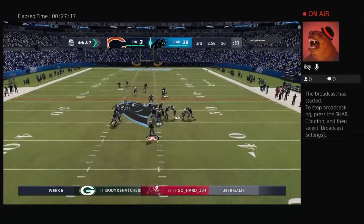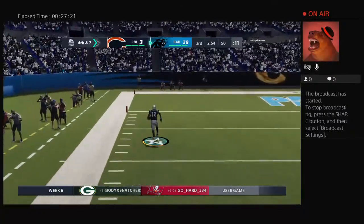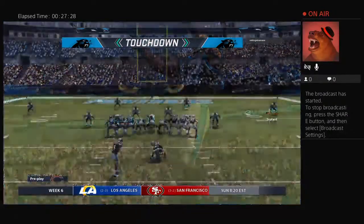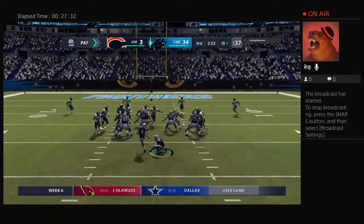They snap it. They're going for it. Here's Darnold. And this is caught. He hits Moore. Touchdown, Carolina. DJ Moore, his first touchdown on the year, as his guys continue to put this one out of reach.